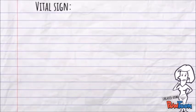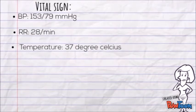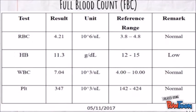Vital signs: BP 153/79 millimeters of mercury, respiration rate 28 per minute, temperature 37 degrees Celsius, SpO2 98% after given nebulizer AVN times 2, GCS 15/15. This is the result of blood urea, serum electrolyte and creatinine on 7th of November, 2017. This is the result of FBC taken on 5th of November, 2017.